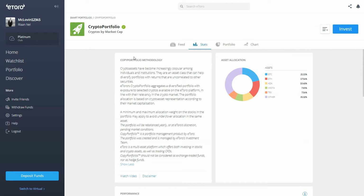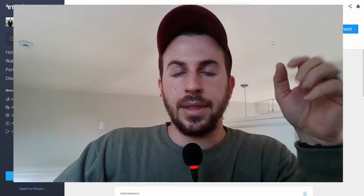But this specific crypto portfolio, you can see it says here, eToro's copy aggregates diversity, blah, blah, blah. And then it says the portfolio allocation is based on crypto assets' representation according to their market cap. So at the beginning of the year, they look at which top 10 cryptos or top 20 or whatever cryptos perform or are the biggest in terms of market cap.